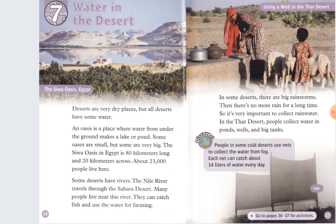Chapter 7. Water in the desert. Deserts are very dry places, but all deserts have some water. An oasis is a place where water from underground makes a lake or pond. Some oases are small, but some are very big. The Siwa oasis in Egypt is 80 kilometers long and 20 kilometers across. About 23,000 people live here.